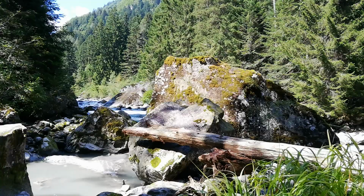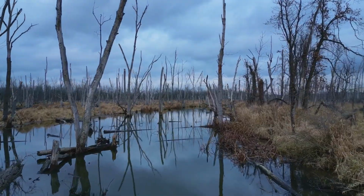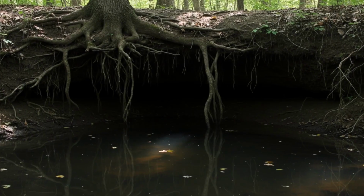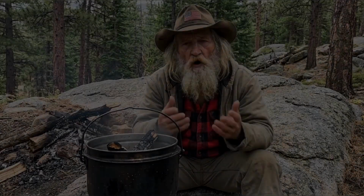Number 5, still water sign. I once watched a log jam release upstream. Before the surge arrived, part of the creek went strangely flat and dark. Stillness where water normally moves can signal a blockage, deep undercut bank, altered flow, or another change worth investigating.